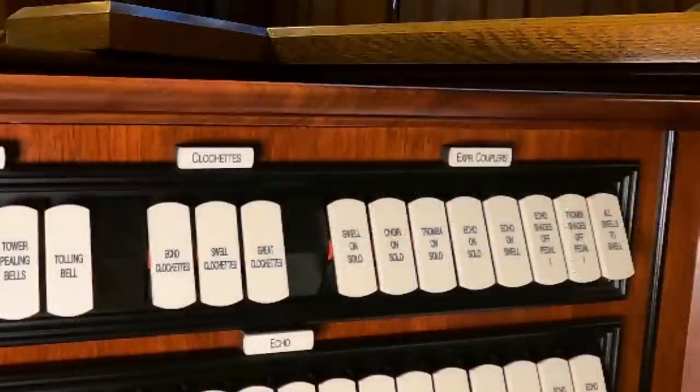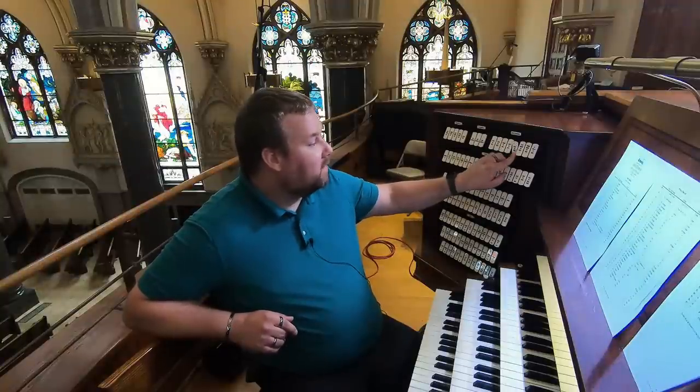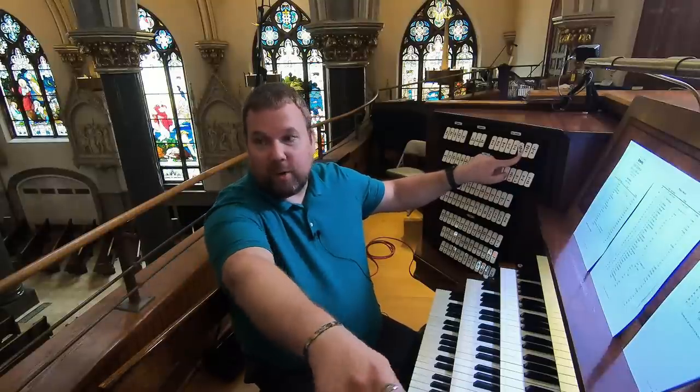Well, there's a couple other little things on the console I wanted to ask you about. One, you have couplers for your expression. Yeah, there's a lot of couplers on this organ in general. Well, you've got a lot of different divisions, but tell me how these work over here. So this here will make, for instance, the swell express with the solo, choir, tromba, echo with the solo, of course, the echo on swell. And where it says echo shades off pedal one and tromba shades off pedal one, that means, say when you have the echo shades off pedal one engaged, only the tromba will express. Because both of those are on pedal number one, so you can turn them off.